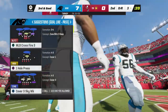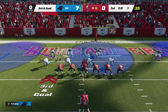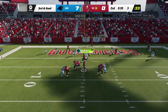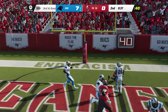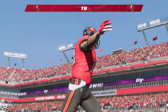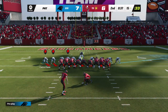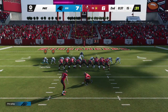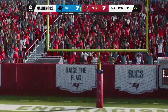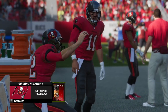Now we got 3rd and goal coming up, and couldn't you imagine being in that huddle, partner? You know they're looking at each other saying, we can't come away with just 3 points after this drive. Yeah, they've covered a lot of ground. They want, and Evans hauls it in. Touchdown, Bucs. The 3-yard touchdown pass, and the Bucs are on the board here in the final minute of the first half. Extra point put through by Succop, and that is going to tie our game as we approach halftime.